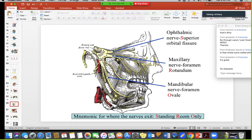So each of these nerves are also referred to as V1, V2, and V3. So 1, 2, 3, standing room only. And these are branches of the trigeminal nerve. And you'll hear them called V1, V2, V3.